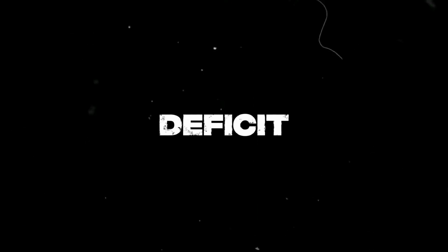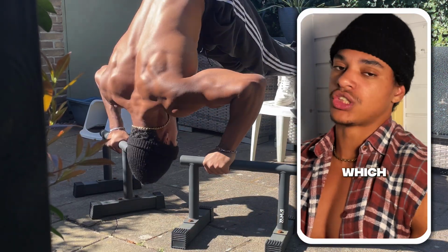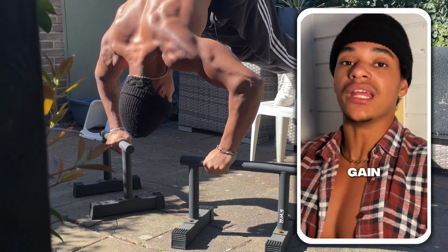Exercise number 3, and this is to really build that overall wide superhero physique, is the deficit elevated pike push-ups. Now, the deficit elevated pike push-up is something that we should do really with the deficit. We have the elevated pike push-up normal, which is already amazing if you can do those, but doing them deficit will assure you that you're going to gain even more muscle.